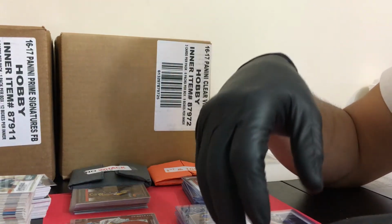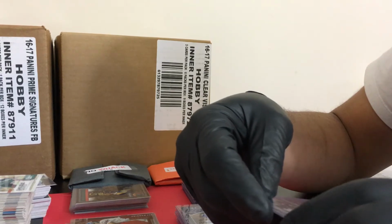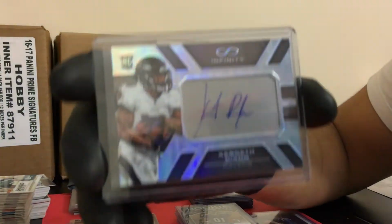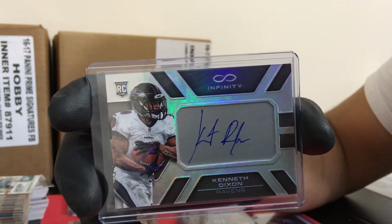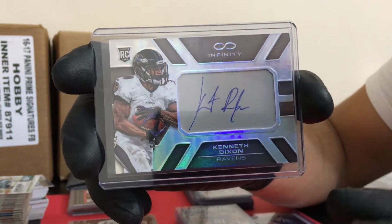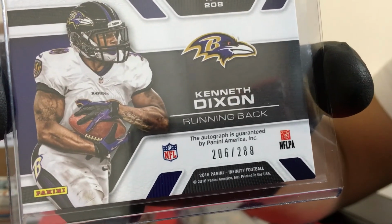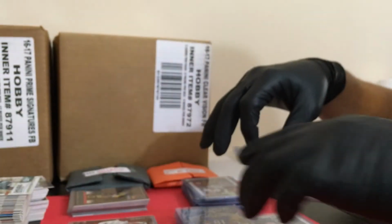Good stuff. And the Infinity hit, which is going to be a beauty here. I'm a big fan of these cards. I actually have one myself of Cody Kessler. We have a Kenneth Bobby Dixon plate auto. Full autograph is on the plate. Nothing sticking, nothing going anywhere else or off the plate or off the card. So it's a full on card, on plate auto right there. And this is also numbered 206 out of 288. That's Bobby Dixon going out to the Ravens. Nice hits here.